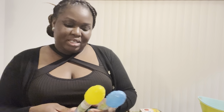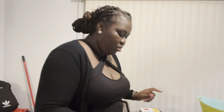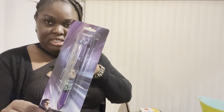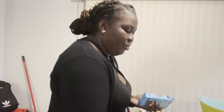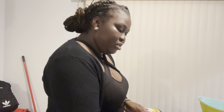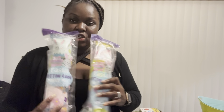Of course they're gonna want candy, so I did get them this Easter candy right here, one for each. My oldest son saw this pen and he liked it, so I picked him up this. So this is gonna go into his Easter basket as well. What's Easter without Peeps? So I got them some Peeps. That's gonna go into their Easter basket as well. Also, I got them some cotton candy, one for each.